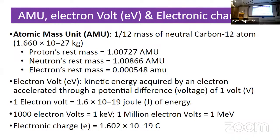1,000 electron volts is 1 keV, and 1 million is 1 MeV. Most of the time we talk of keV or MeV. We seldom deal with electron energy less than keV. For therapy purposes, it is megavoltage, almost always in MeV. For diagnostic purposes, it is often in keV. And this is the electronic charge. Sometimes this electronic charge is important to know when you talk of dosimetry and other aspects. You have to understand how much charge is being collected. That is important.